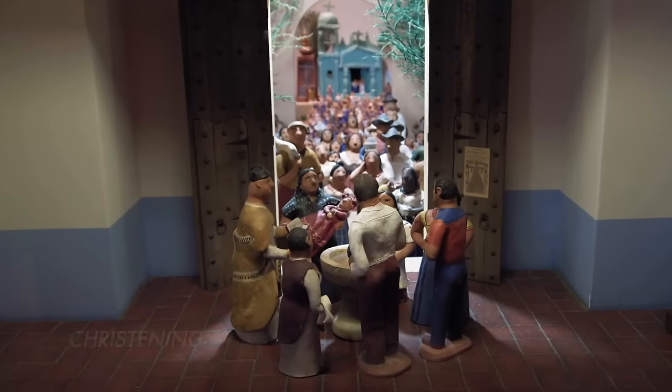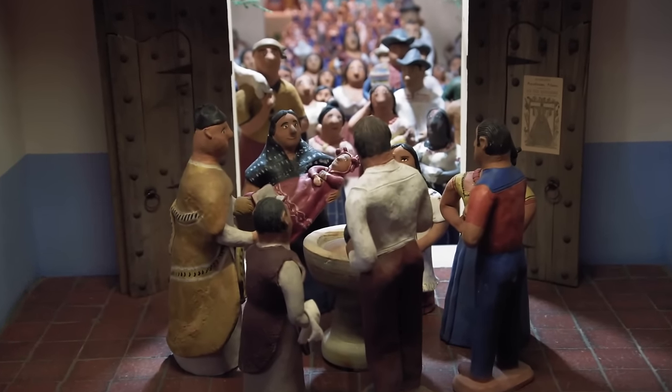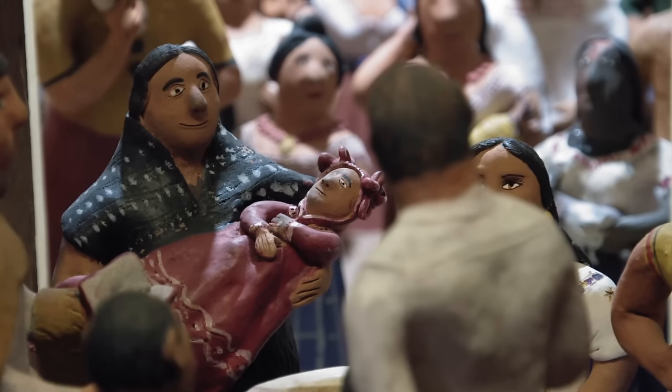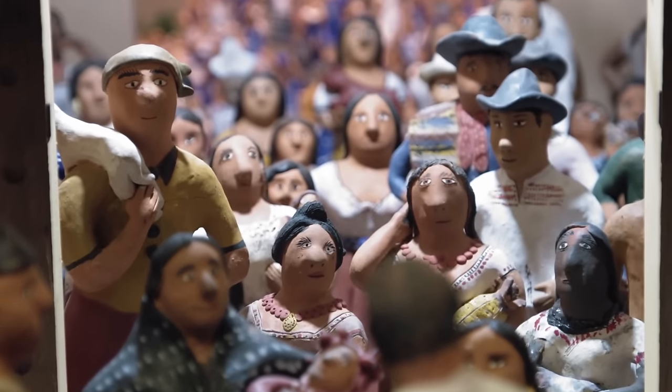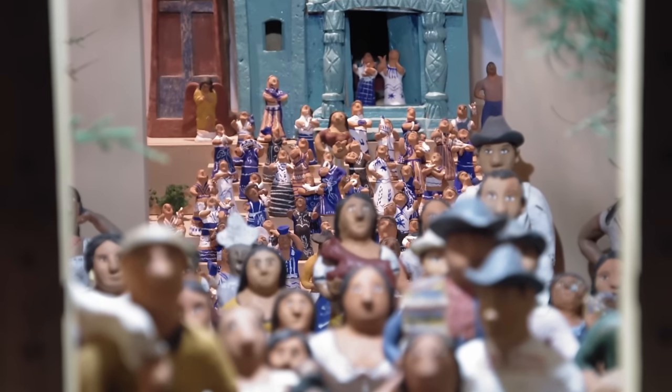This set is known as christening. It is this gathering of people to witness this momentous occasion. The space looks much deeper than it actually is because Girard used diminishing sized figures as you went back.